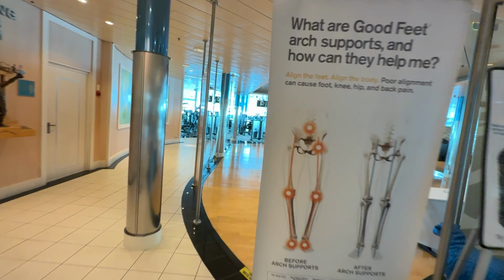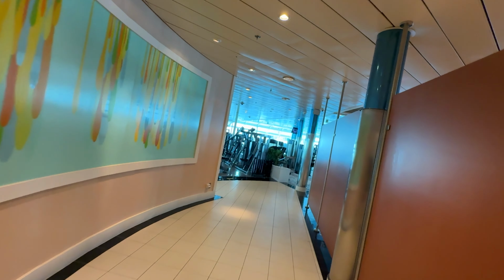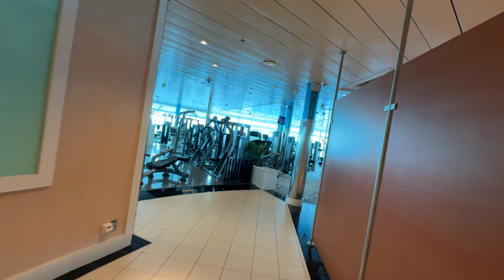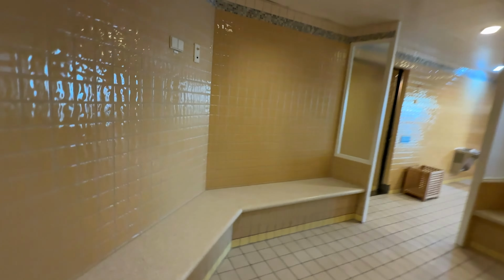As you can see, the gym has ample equipment for machines and free weights, as well as a studio workout area. And this is the men's changing room, which has larger showers than your stateroom generally will have, as well as the sauna and steam room and some lockers to place your belongings while you're working out.